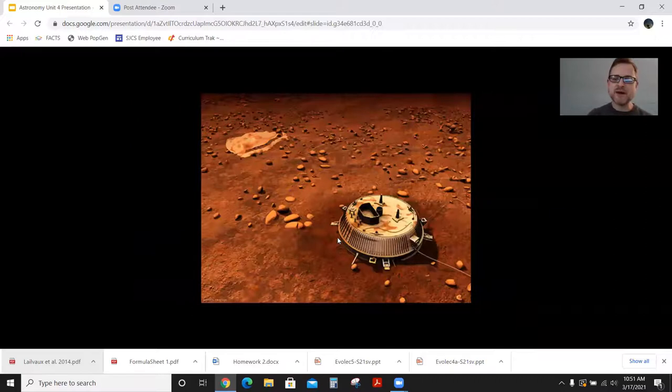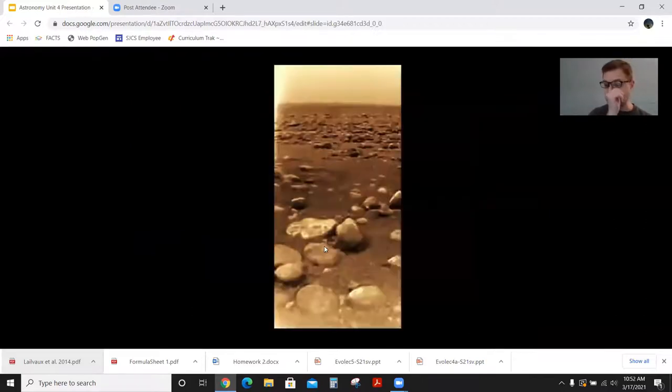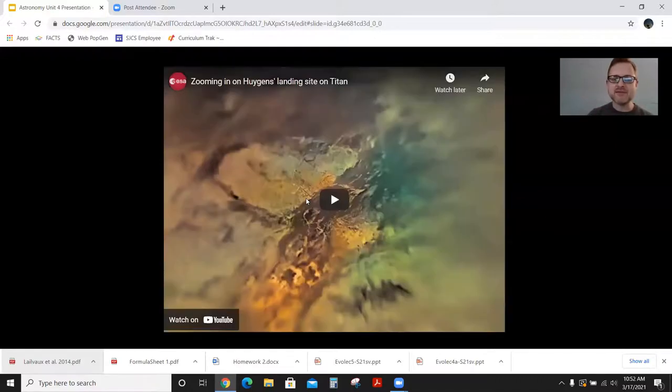So the Huygens probe, this is an artist rendering. Saturn has a moon called Titan. This is actually a picture of the surface of Titan, which is incredible. This wasn't a rover, this was just a lander, it just had cameras on it. We landed a technology on a moon, besides our moon, on Titan. And Titan is really, really cool.